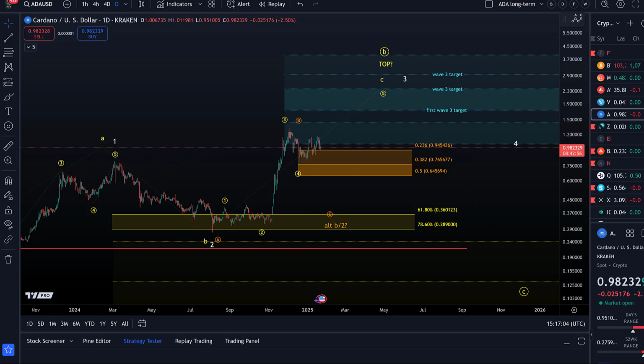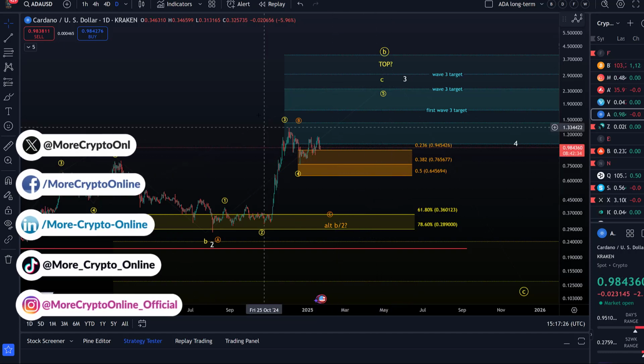We start on the larger time frame, and on the larger time frame we are dealing with a probably still corrective structure. Whether the move up has started or not, it's certainly not impulsive to the upside. So we're still dealing with overlapping and messy structures on the smaller time frame. On the larger time frame, support is holding. The support region is between 64 cents and 94 cents.